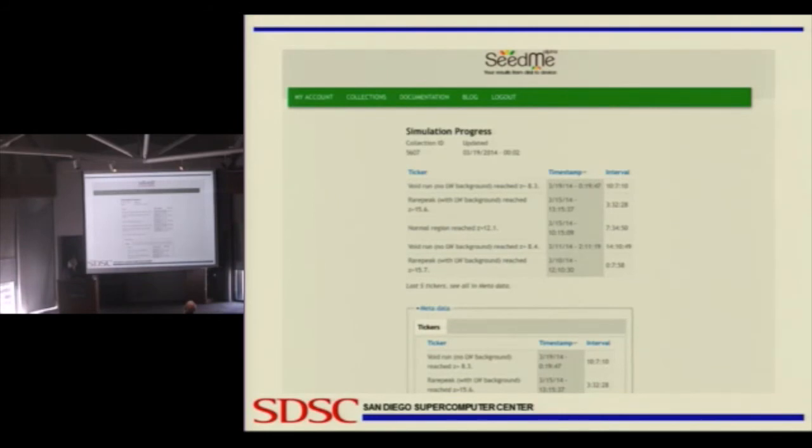In this case, it's a set of containers that are storing data items that are coming from 4 running simulations on Blue Waters. The void run, the rare peak, the normal region. So there's 4 simulations that are going on there, and it's sending out tickers, which I think of as tweets, except that there's some ability for the user to attach metadata to these messages and have that sent. So that's a nice thing.